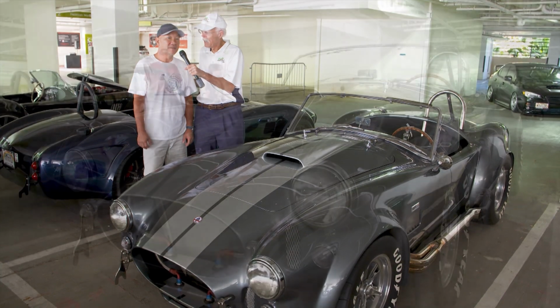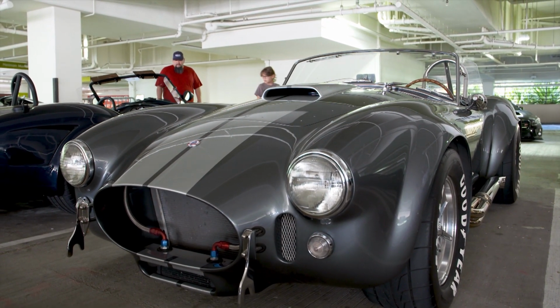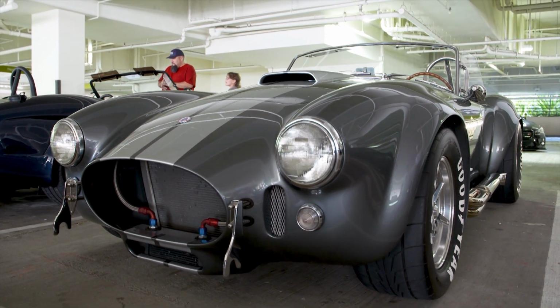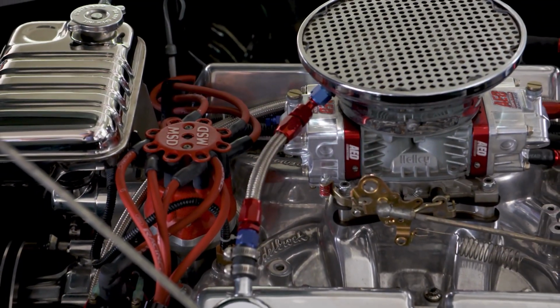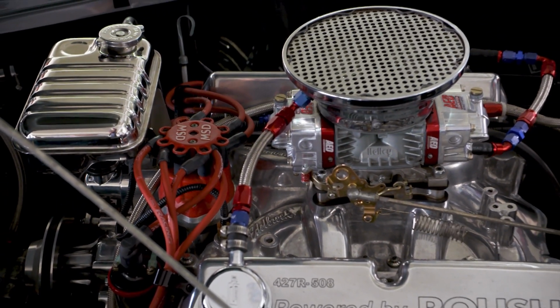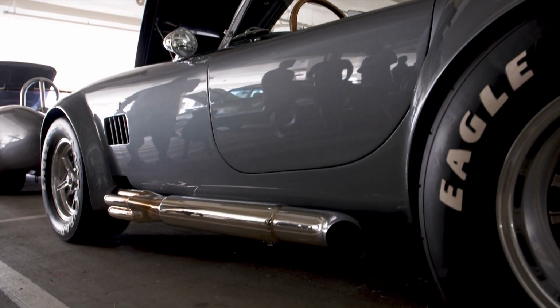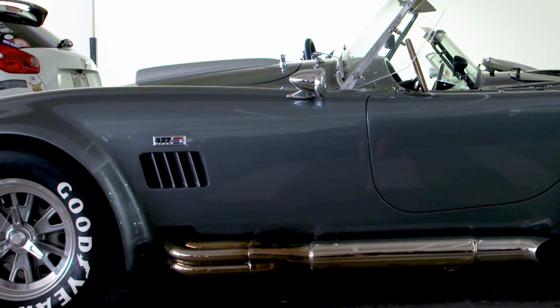Mine is a 1965 Superformance and is licensed by Carroll Shelby. Got it about 4 years ago. What kind of engine do we have? We have a Roush crate motor. It's a stroke 351 Windsor, bored out to 427 cubic inch. It's got to match that 427 on the side of the car, right?